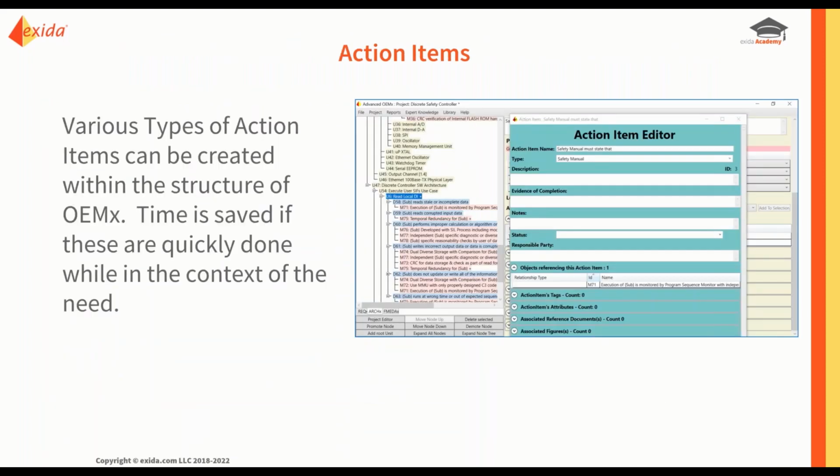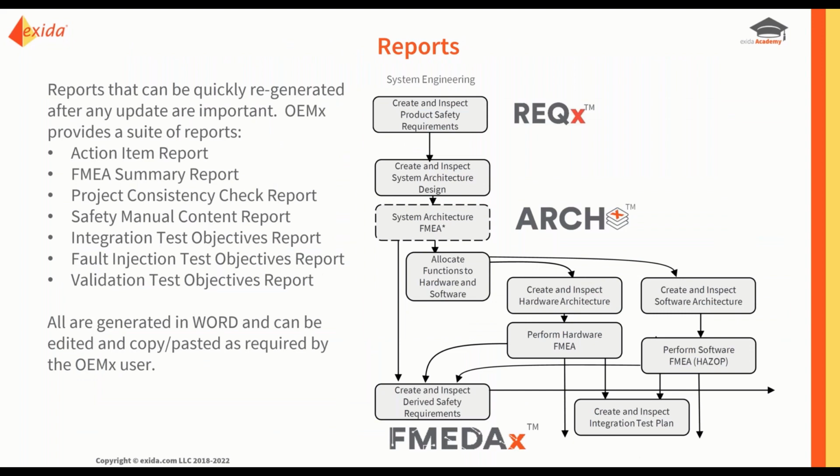Action items can be created any time. There's a suite of reports that can be generated. They can be generated when you haven't even done the work yet, but that's a waste because they're kind of empty. But you can generate an FMEA report, a summary report, a consistency check report, safety manual contact report, all the things that are really good to speed up product development and product development activities. They're all generated in Word and can be edited and copy pasted as required.